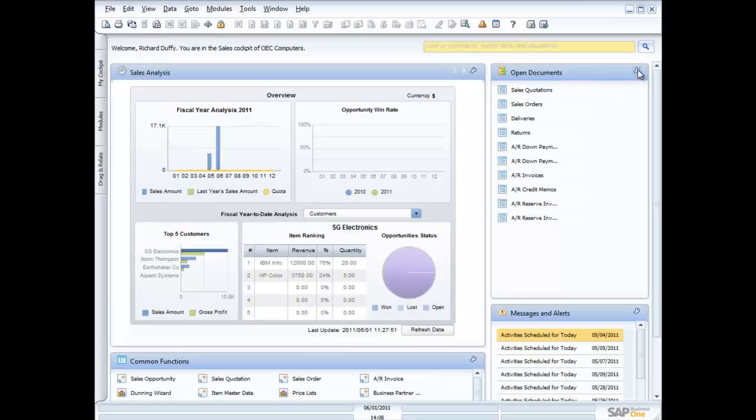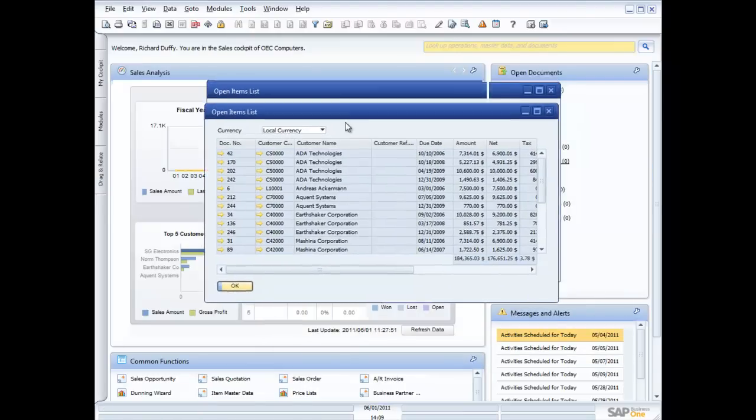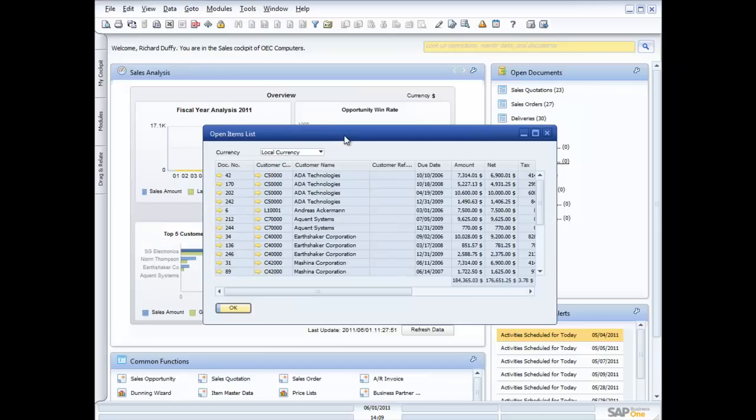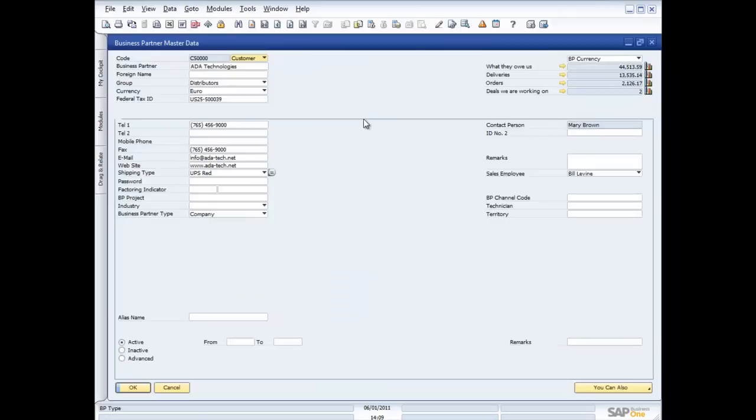I've also got all of my open documents here, so I can go up here and refresh that, and I can see how many sales quotations I've got, sales orders, deliveries, an instant picture of what's going on inside the organization. And then to open that, one click brings up all of those open sales quotations that my salespeople are working on. And by the way, inside the SAP Business One user interface, anywhere where you see one of these golden arrows, I can immediately drill down to that underlying document. So there's the sales quotation. It's for Ada Technologies. The contact person at Ada is Mary Brown. There's the customer information for Ada Technologies.